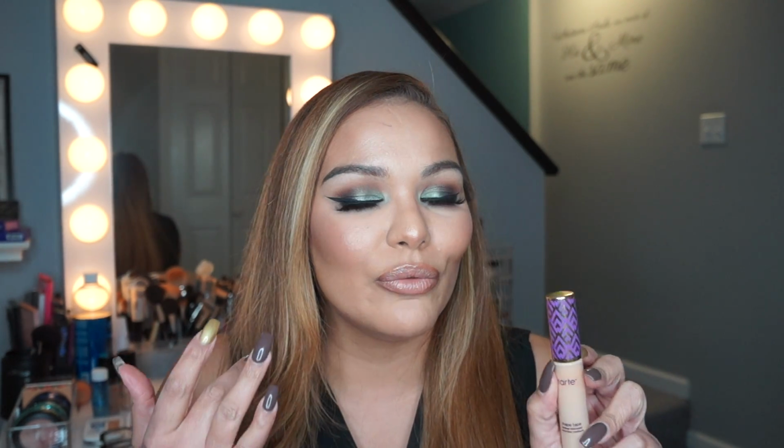Next, everybody's been talking about this one, the Tarte Shape Tape Concealer, and this is in the shade light medium. I love this. I am going to try it in the shade medium, but I really like this because it gives me the perfect highlight. I'm wearing it right now. It feels so good under the eye. It smells good.